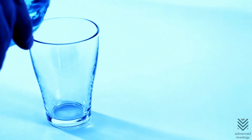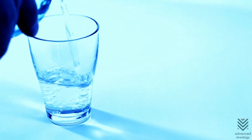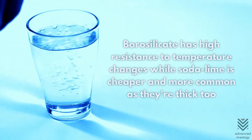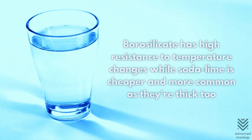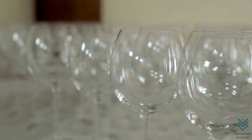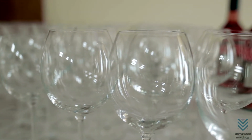Material. When buying glasses, the material is worth consideration. When purchasing water glasses and everyday use glassware, borosilicate has high resistance to temperature changes, while soda lime is cheaper and more common as they're thick too. Consider using borosilicate for crystal luster at a fraction of the cost for special occasions or daily use.